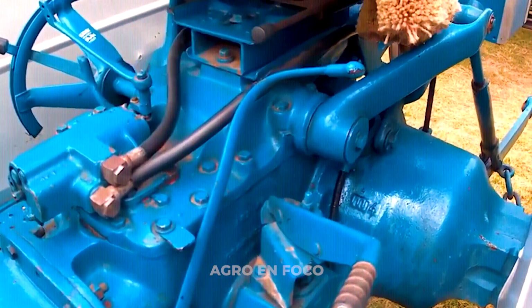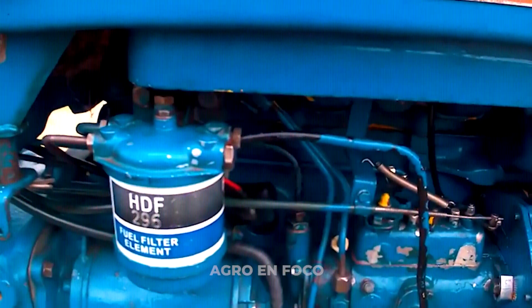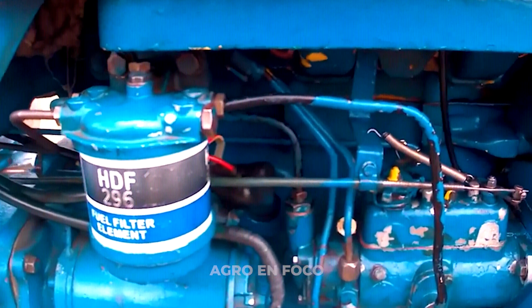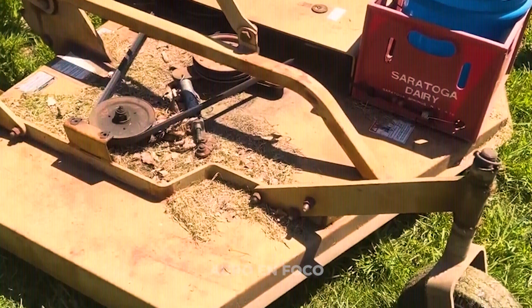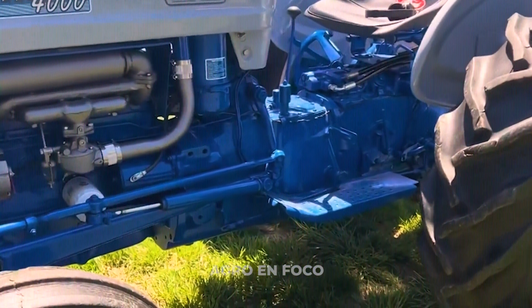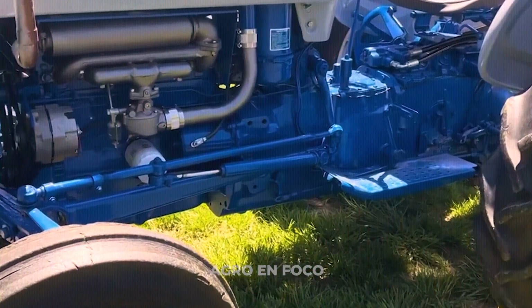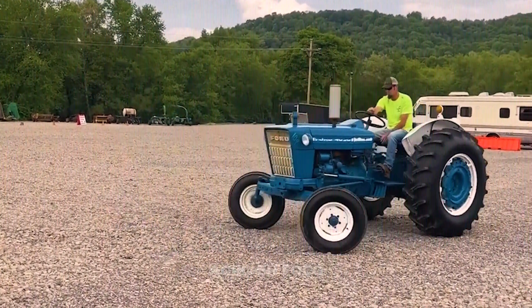The transition to the second generation, 1965-1975. In 1965, Ford introduced the second generation of the 4000 model, which brought significant changes, especially to the engine. From this year on, the tractor was equipped with a 3-cylinder engine with a capacity of 3.3 litres, available in both diesel and gasoline versions.